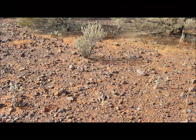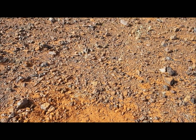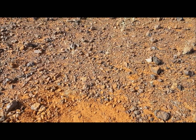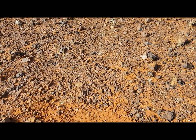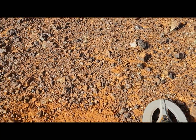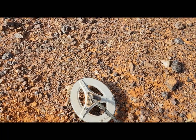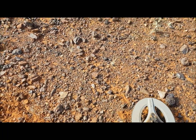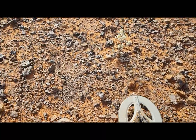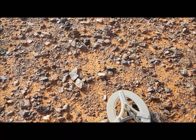Okay, I'll show you how exciting these patches can get. I'm back at the first hole that I showed you, that I dug. Obviously I haven't detected properly yet, but I just started to walk back up to it. Here's another signal right next to it. I haven't detected any of this yet. Let's just have a little listen, see what we can see.